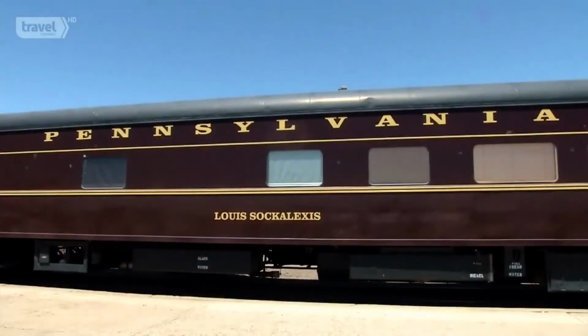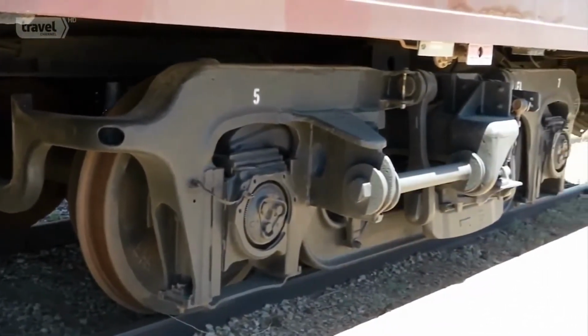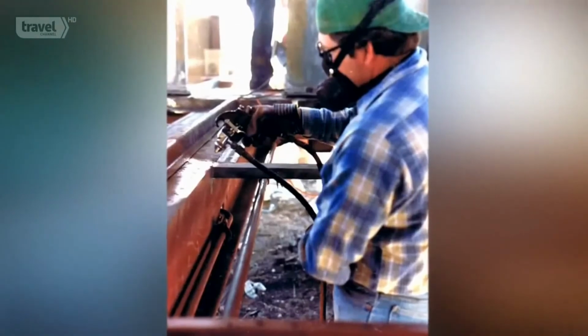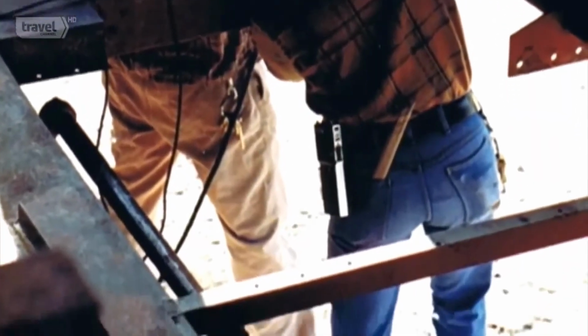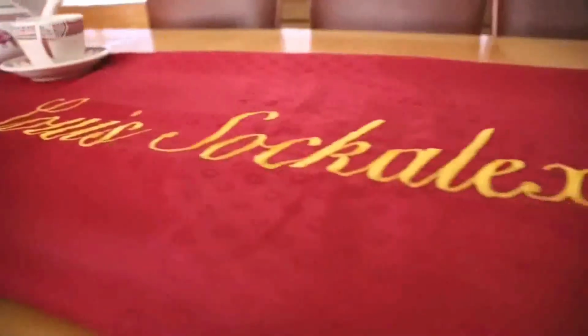The guy he got it back from had spent a ton of money to rebuild the undercarriage of the car. He bought the car, and then he proceeded to literally rebuild this car structurally from the ground up. There are photos that show the car devoid of floors and walls, and you're looking at the main center beam of the car with the earth down below it as they stripped everything out and then put it back together. Today, the Sockalexus is a picture of Art Deco perfection.